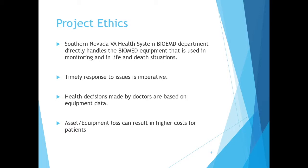All the health decisions that were made by the doctors that take care of these patients, all those decisions are based on the data they're receiving from the equipment. So they're heavily relying on all this equipment to be accurate and to be present so they can be used properly in the situation. And as you can imagine, the loss of such equipment or assets can result in higher costs for the patients because it rolls down since there's more expenses. Then sometimes that expense gets passed on to the patients in some hospitals. I don't know if that's the case in this hospital per se, but that is also another ethical concern that faces this type of project.